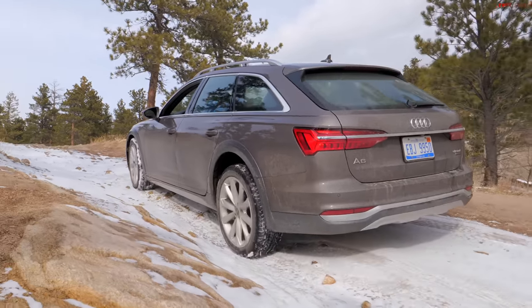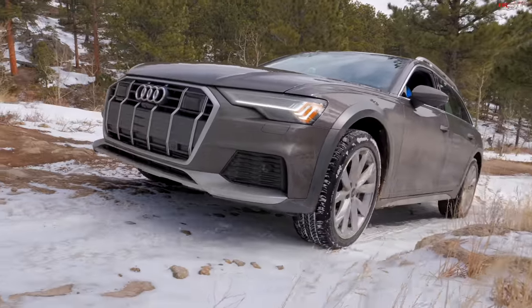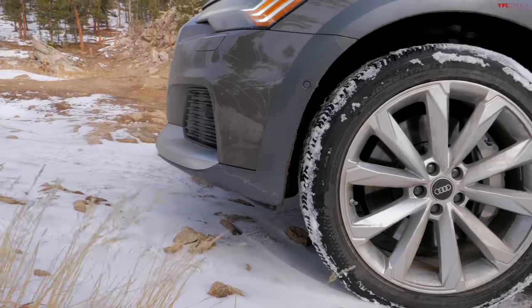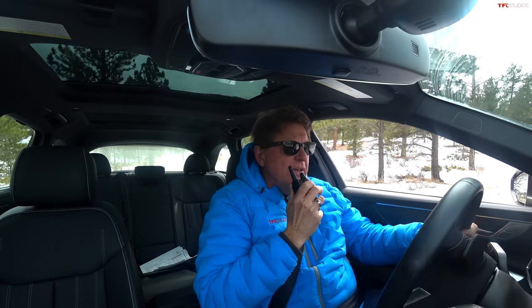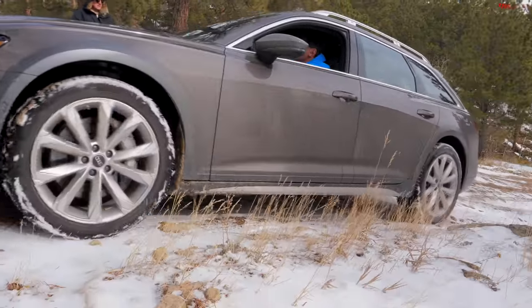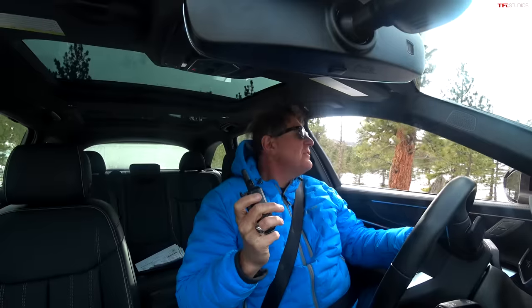Give it a little bit more. I know, but I don't want to. Keep it moving. Yeah, now I'm doing it. Yeah, I'll try. All right, I think I made it past that first obstacle.